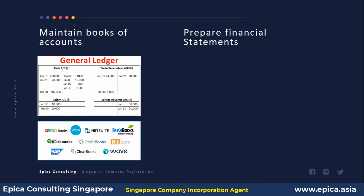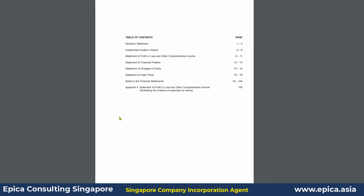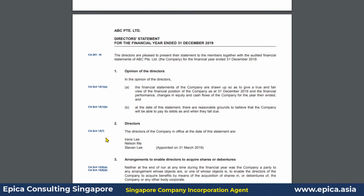So they need to be converted into financial statements. And financial statements have a different format. So let me show that to you. Here I am showing sample financial statements for a Singapore company. As you can see here in the table of contents, it starts with directors' statement. If auditor appointment is necessary, then auditor's report, statement of profit and loss and comprehensive income, financial position, equity, and there are a few sections which you can see here.